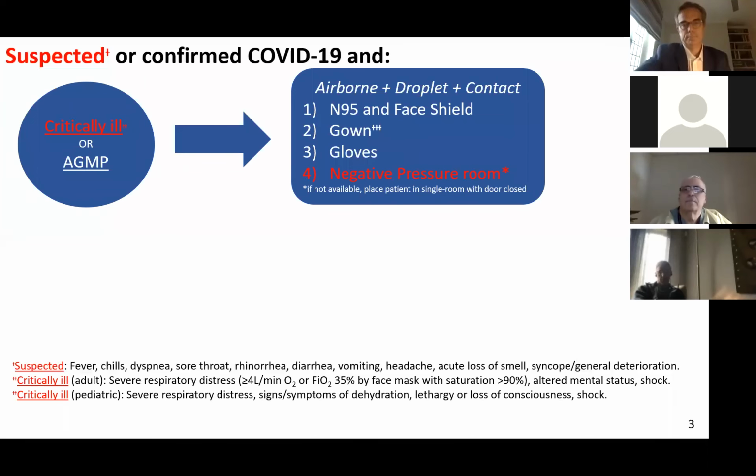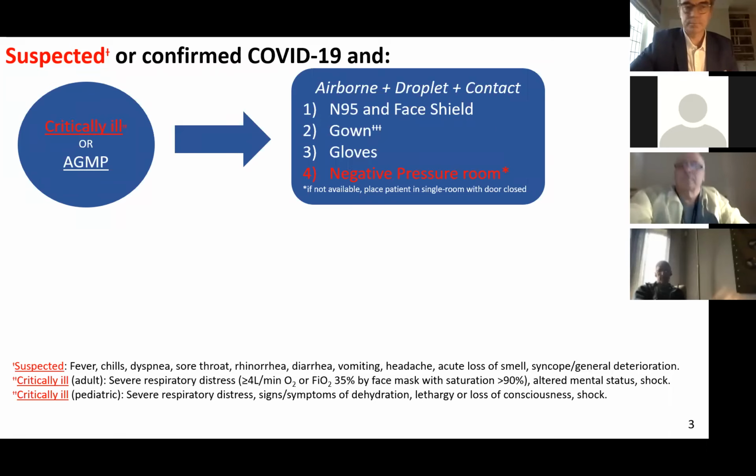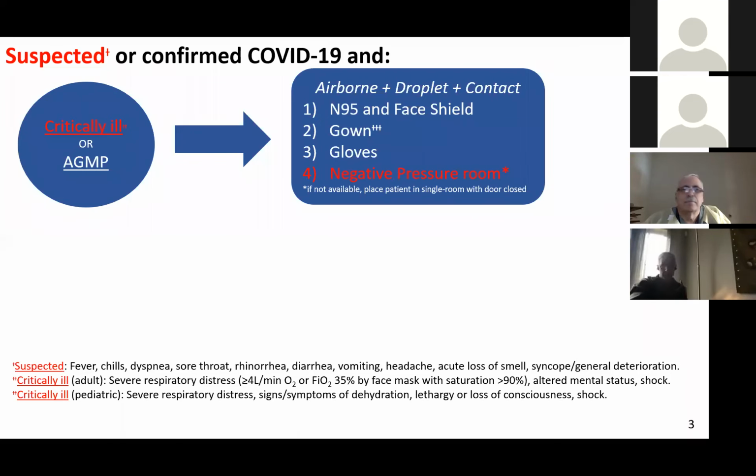So critically ill is broken down into either adult or pediatric, either representing severe respiratory distress. So at the bottom of the screen, I have greater than 4 liters per minute of oxygen or FiO2 of 35% by face mask with a saturation of greater than 90%, any altered mental status or shock. And the pediatric population is similar in terms of respiratory distress and any signs of dehydration, lethargy, loss of consciousness, or shock. And in all those patients, that's when we're considering the airborne in addition to droplet contact.